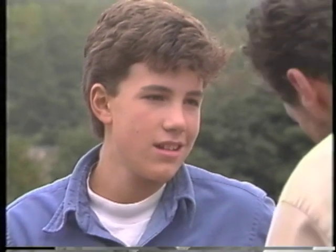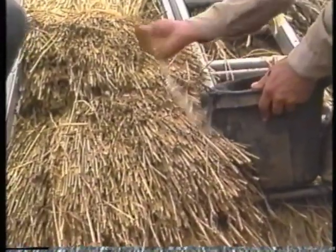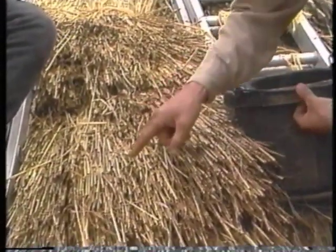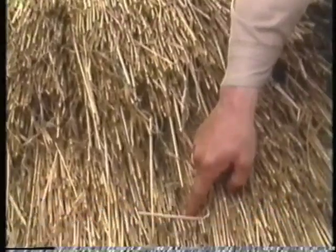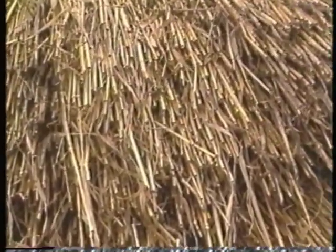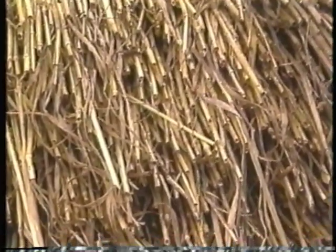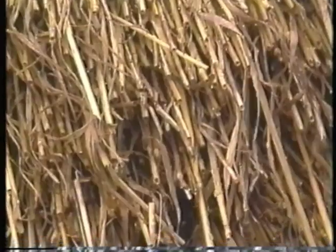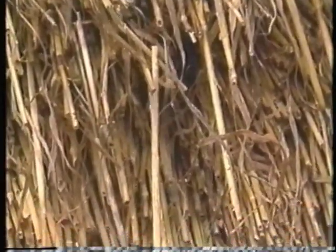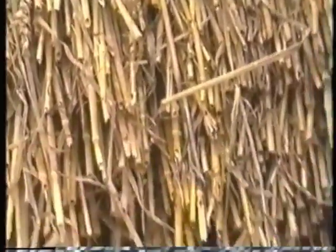I tell you what, I've got a bucket of water, and we'll do a little demonstration of how the water droplets come down the straw. Look what's happening. It's running down the tops of the straws. Put some more on. That just keeps on going down, down, down. So if it just slips off one straw, it's picked up by one underneath.